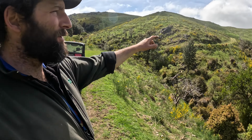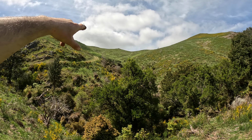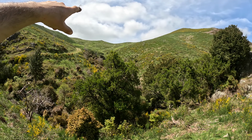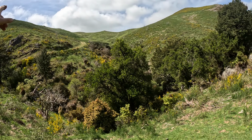So ewes are moving along the ridge, probably won't be able to see it in the GoPro, but ewes are moving along the ridge way up the top there. We had some up here, they've gone over. So yeah, we'll just make a bit more noise here and then move on up.